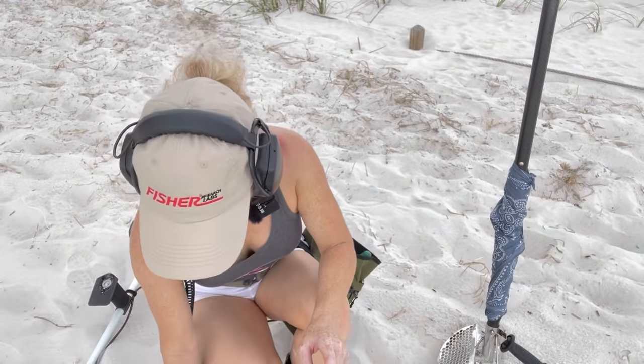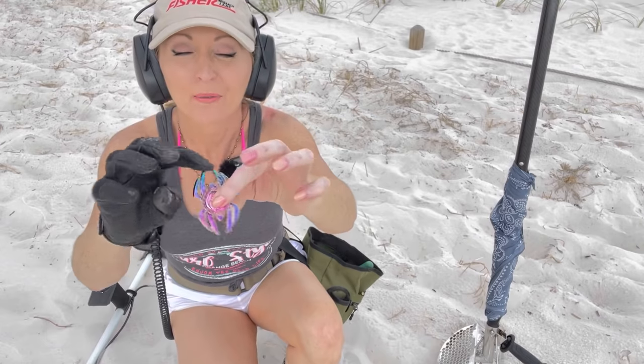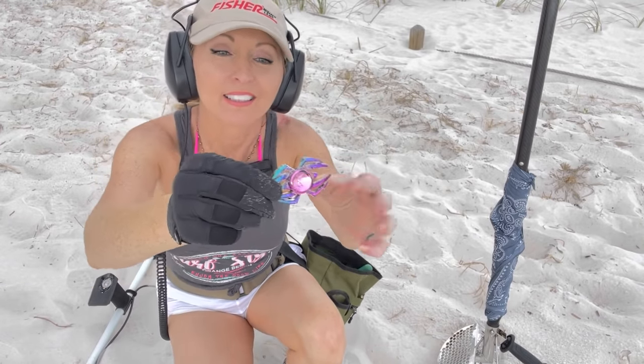Okay guys, so my latest find is this really cool rainbow, I guess it's a fidget spinner is probably what it is. Anyway, like a spider.